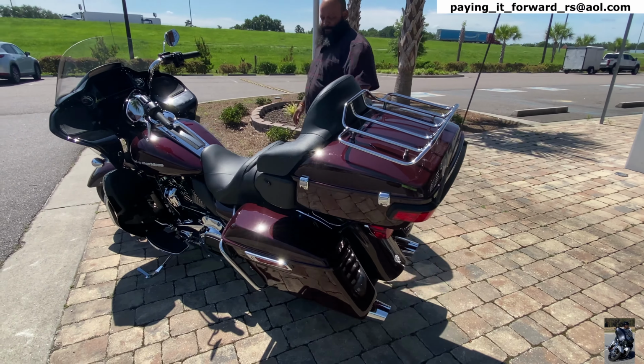All right, guys, so first things first, just to give you a quick walk around of the Road Glide Limited. All right, and so of course for me, this is really the biggest difference, a different fairing, and the fact that turning the handlebars is independent of the fairing. So it's going to feel more like probably my Road Glide because nothing's on the handlebars.